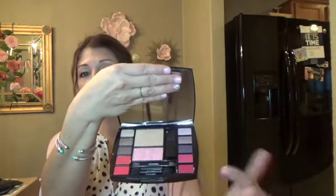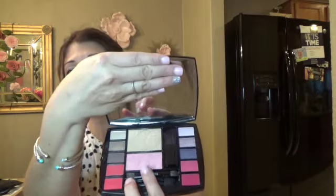And it comes with a little brush, so you don't have to worry about bringing it. It comes with three other brushes down here. Look at that. Oh my goodness, I love it. And a beautiful makeup palette. The colors are just neutral, just like how I like it, especially when you're going to the beach.